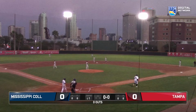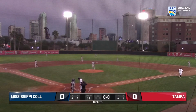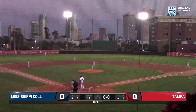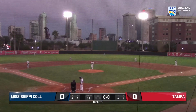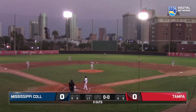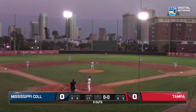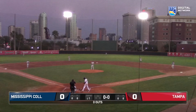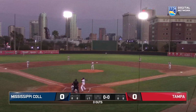Bottom of the first we go. Austin Huggins on the mound for Mississippi College. He is 0-1 on the year, has started 4 games in 4 appearances this year. 16 innings pitched, given up 19 hits, 15 runs, 11 earned, walked 10, struck out 12, 5 doubles, a triple and a home run, has an ERA of 6.19. Jordan Lala to the plate.